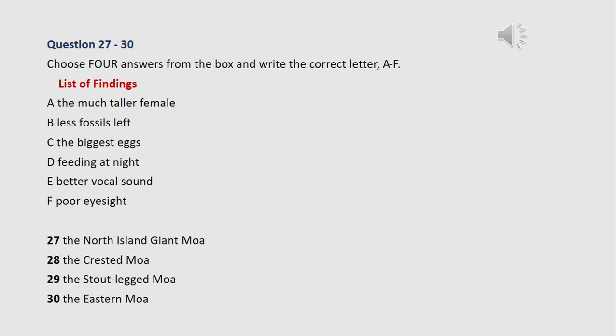Are there any species of moa that have got more fossils? Yes, of course. A considerable amount of remains of the stout-legged moa exist, due to the well-preserved properties of their habitat. Their skulls reveal relatively bad vision, a good sense of smell, and a very short bill.